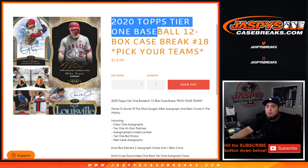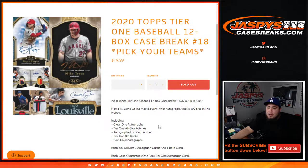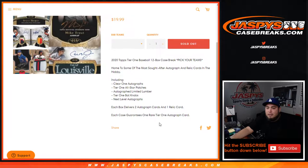We just filled up the 2020 Topps Tier 1 Baseball 12-box case break. Pick your team's number 18. And again, you get some really nice stuff. It delivers two autographed cards and one relic per box, and each case guarantees one rare Tier 1 autograph card.